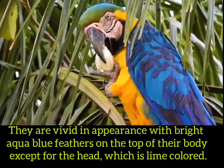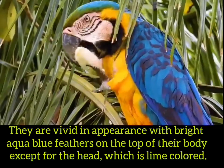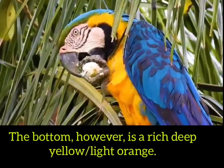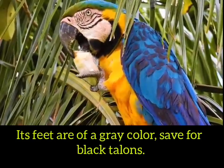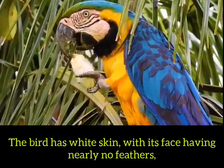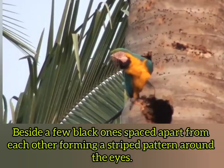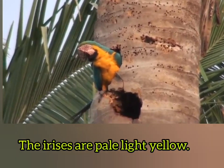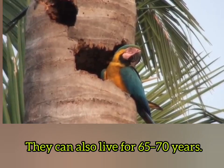They are vivid in appearance with bright aqua blue feathers on the top of their body except for the head, which is lime colored. The bottom, however, is a rich deep yellow, light orange. Their beak is black, as well as the feathers under their chin. Its feet are gray, save for black talons. The bird has white skin, with its face having nearly no feathers besides a few black ones spaced apart from each other, forming a striped pattern around the eyes. The irises are pale light yellow. They can also live for 65 to 70 years.